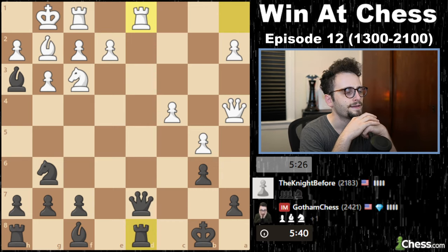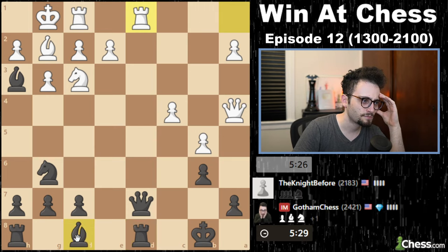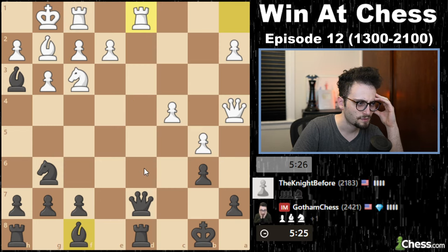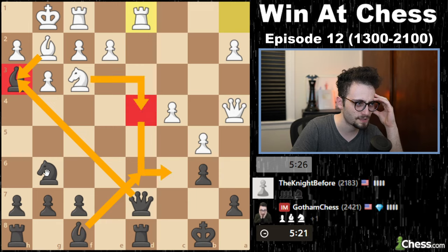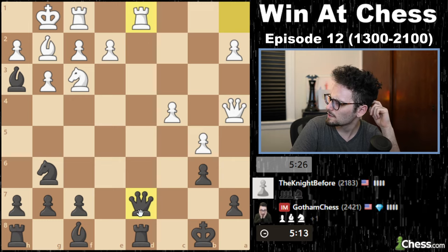Interesting. Bishop d6 is playable. They can take with the rook, but that doesn't look very smart. If bishop d6, there is also knight d4. So bishop d6, bishop h3, queen h3, knight d4 to go knight c6. I can come back to e7. Or knight e5 and actually go aggressive, maybe, but that looks a bit much.